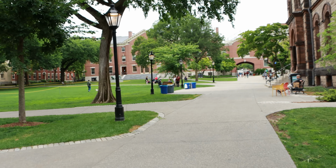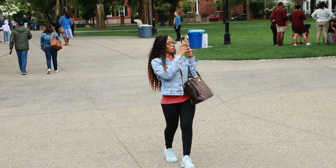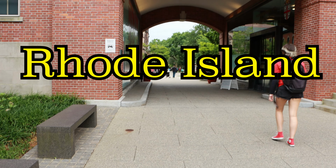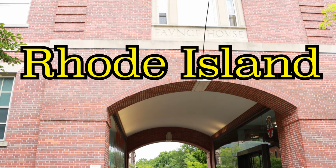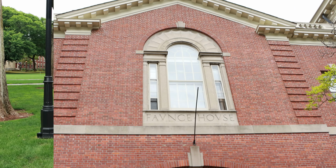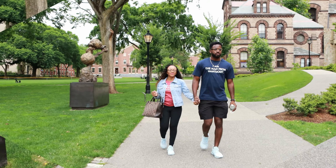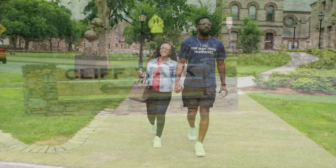We came back to Cape Cod. Next day, we planned on going to Martha's Vineyard, but we ended up having to go to Rhode Island because it was raining, and we didn't want the rain to ruin the Martha's Vineyard portion of the trip. So we visited Brown University, and then we went to a cliff walk, and that cliff walk was beautiful.